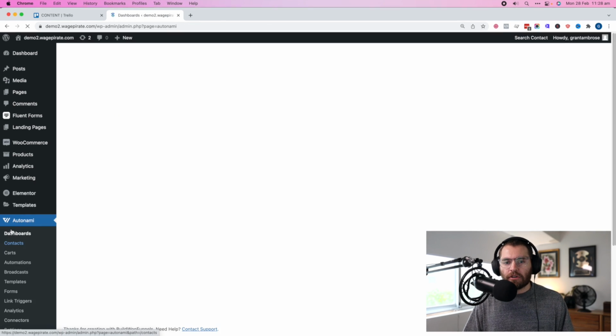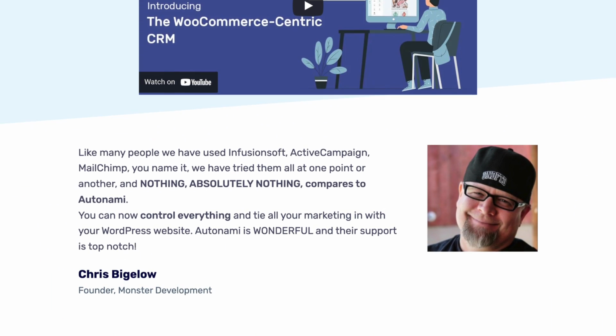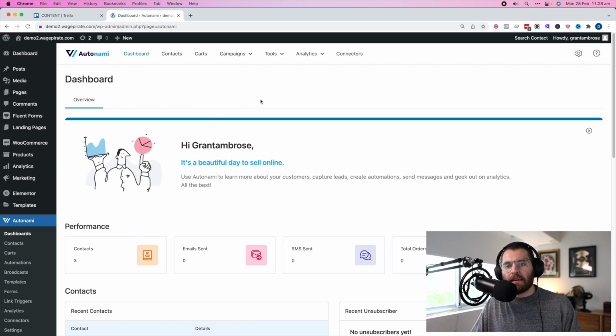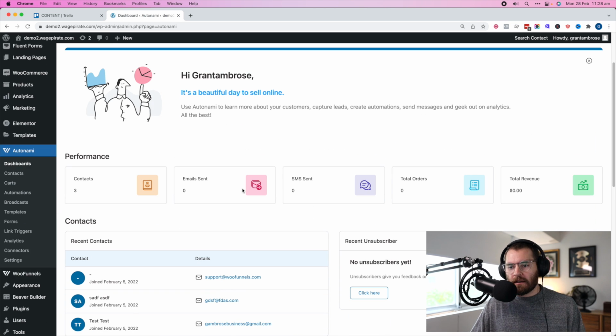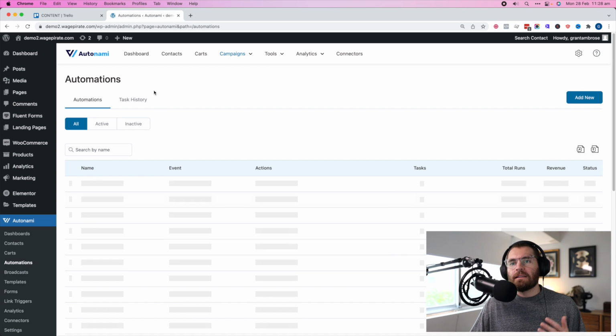Now the next plugin that I want to show you guys is Autonami. It's by the same developers as WooFunnels, but this is like your CRM. So this is like your ActiveCampaign inside WordPress, and because it's coded by the same developers as WooFunnels, it really tightly integrates with WooCommerce. That's why I really like using it. If we go up to here and go to automations, you can see the page isn't reloading.